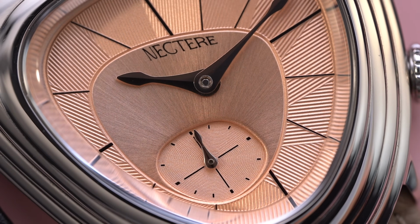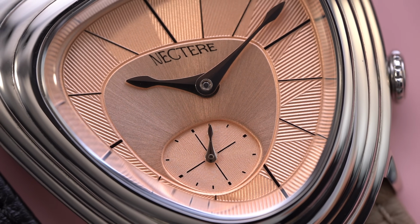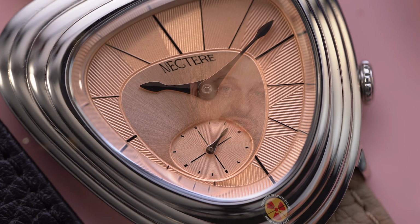Oddly shaped watches are all the rage. There's one problem with watches that have an odd shape, at least right now. There aren't very many affordable versions out there. It's a little bit expensive to create a case that's basically from scratch. You have to come up with a weird shape, and then they have to make those cases from scratch, and that costs a lot of money.